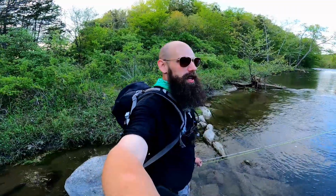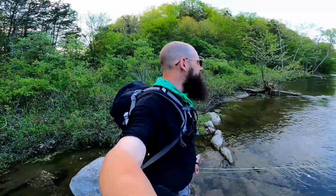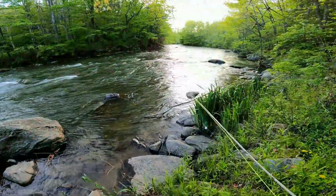Got into a few fish just now in the Housatonic. And I'm really curious to see if now that it's dusk, we can go nab a couple more on 10 Mile here. So let's do it.